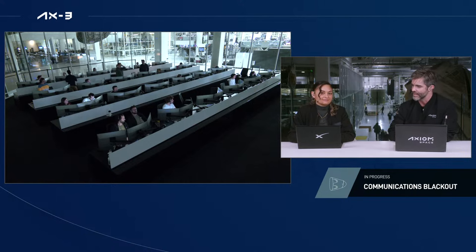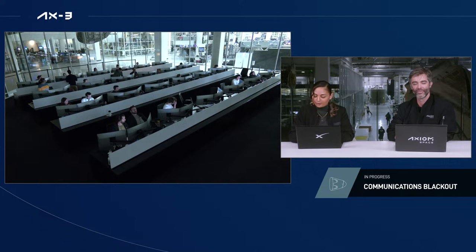And it is an extension of the vehicle. But with that type of dynamic day, it's very critical that that suit is performing its function. And we're looking forward to getting crew home at the end of this. Yeah, we still have about 4 minutes left in this blackout period.